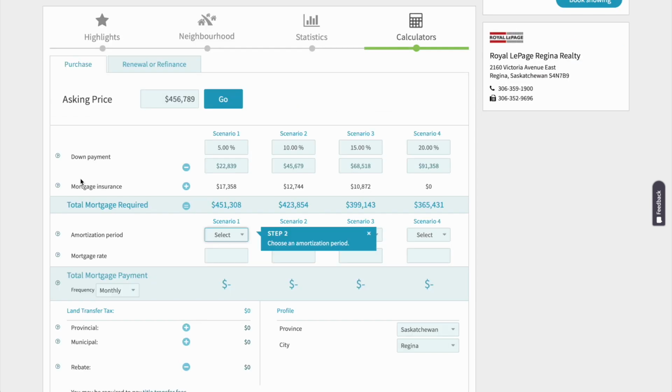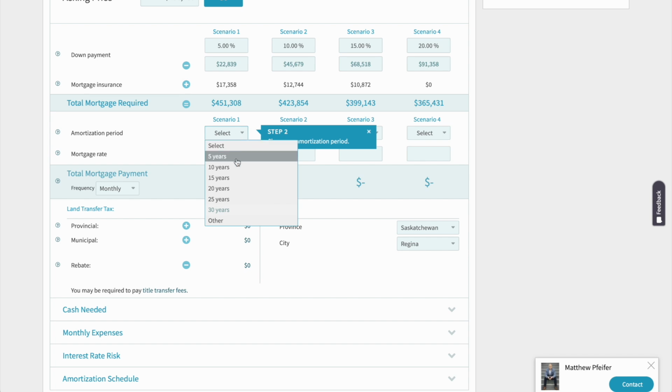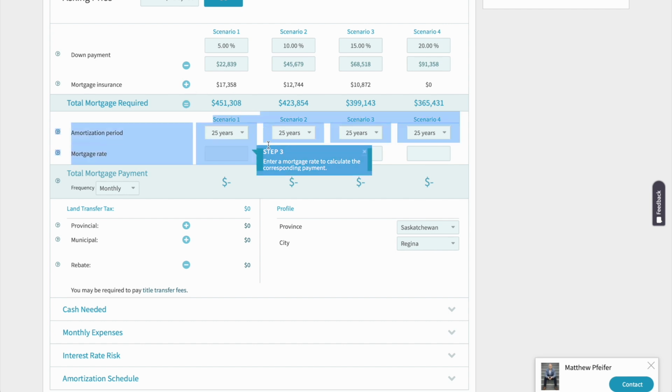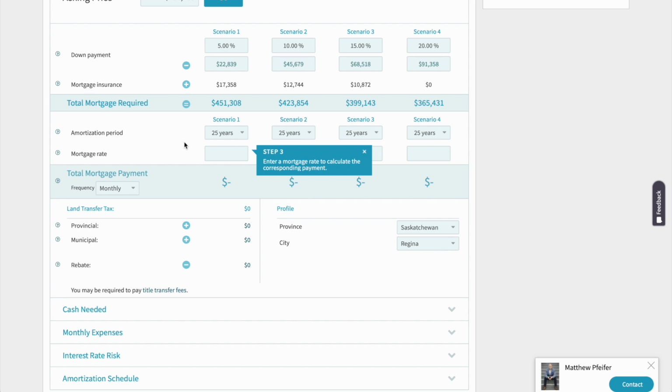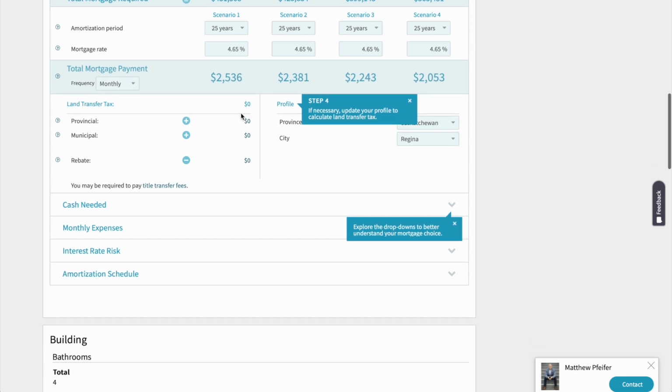Once you're in this calculator scenario, you can actually budget in, okay, I'm gonna put 5% down, how much that down payment's gonna be. I'm gonna do a 25-year amortization. Remember, this is amortization. This is the total period that you're paying the house down over. This is not your mortgage term, which is typically 1, 2, 3, 4, 5 years, and your mortgage rate. So let's go 4.65. That's a pretty common fixed rate right now. There's what your monthly payment is going to be. Of course, this is Saskatchewan.